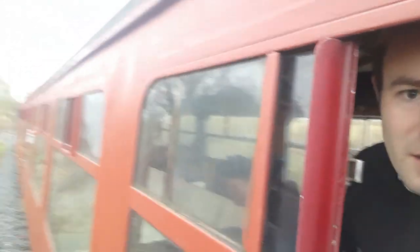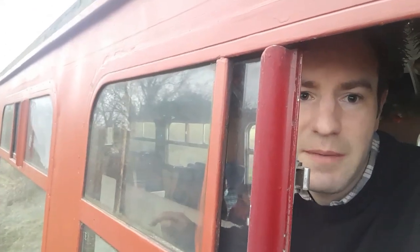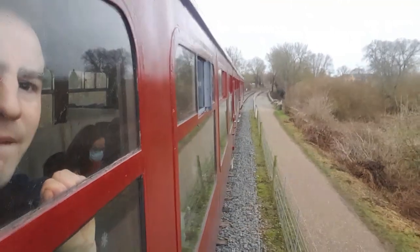We have come as far south as we're going to come. It's hard to see from here, but it's actually a viaduct, and we might be able to show you on this side of the train. Let's see if you can see. So, basically, there is a viaduct, a very low viaduct, just beyond the train.